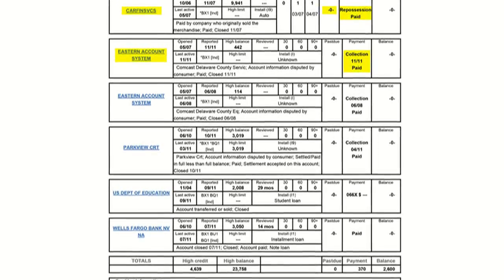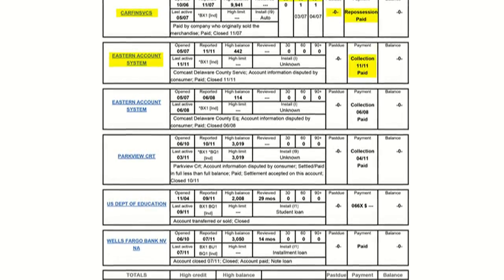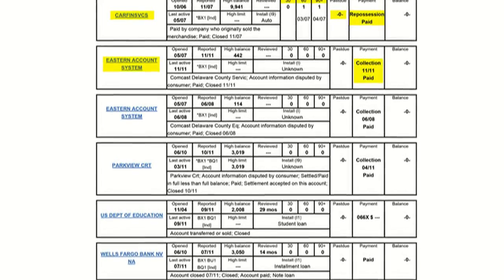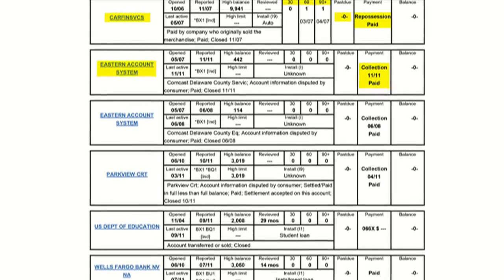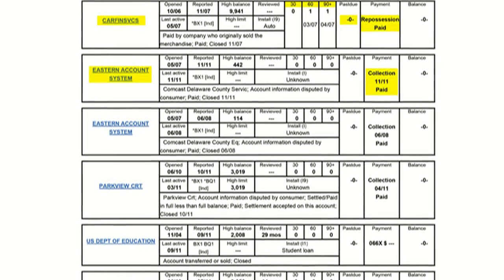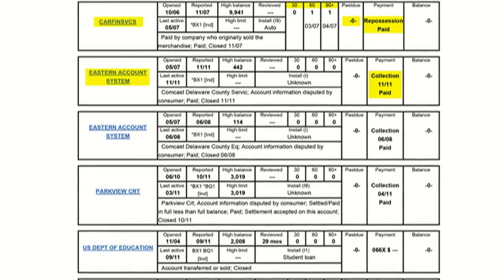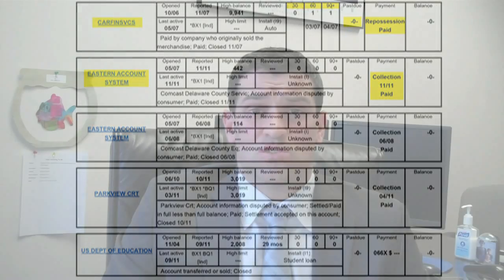So that can show you any of your lates, and then right below that you see the Eastern account system. That's a collection that was paid. Obviously this gentleman paid all of his collections that you can see there. But underneath here, for instance, the Eastern account system, you'll see Comcast Delaware County. So that's just telling you who's disputing that, who the creditor is. You may have a company that's taken over for a Verizon bill, and you'll see NCO, which may be a collection agency. So you can kind of go through here, and then at the bottom there, the creditor information. You can see the applied bank. It gives you everybody's information and their phone number. So if you wanted to dispute something on your credit report, all the information's right there on the last page.